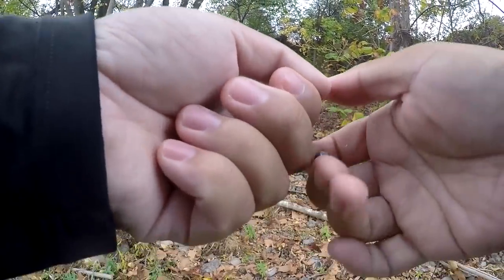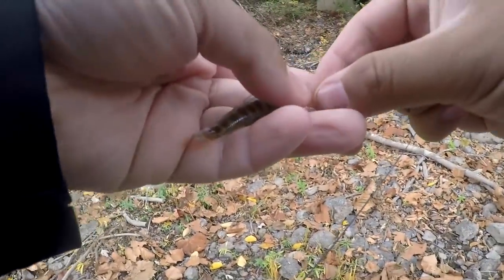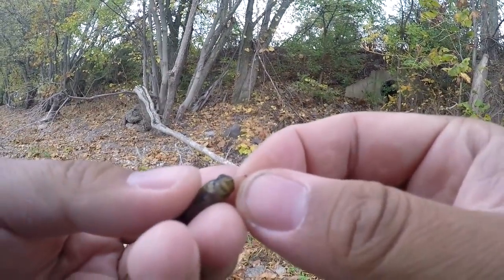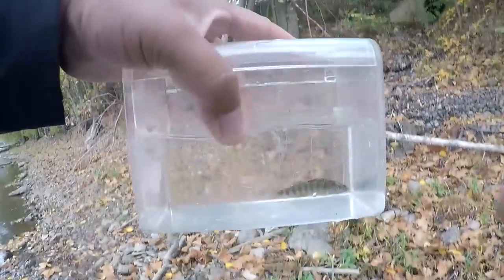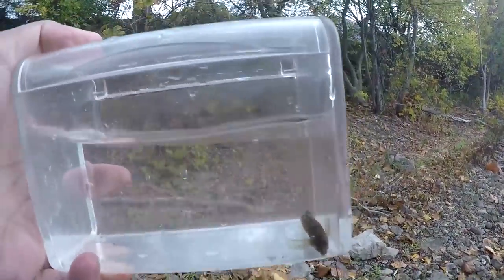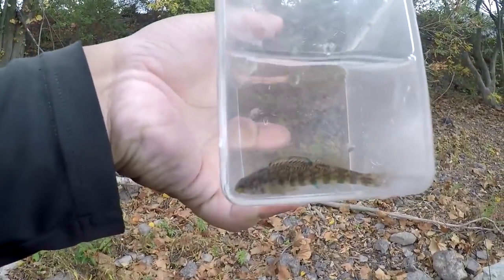I think this is the one that I wanted. This is the one that I wanted, boy. It's the banded darter. It's the banded darter, in the mouth. You guys see this? In the mouth. 2 hours, man. 2 hours, bro. Oh, my goodness, dude. Whoo, the things that we do for these darters. Look at that.